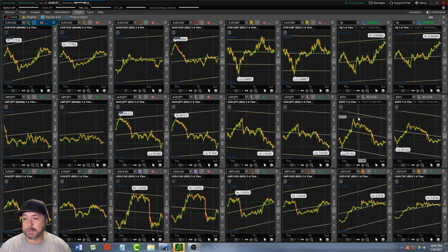Everything else, dollar wise, not too bad. Yen is getting toppy, so any yen related pairs such as the Aussie yen may get us an entry, and I like it when the actual pair lines up with the yen future. So in this example, that's pretty much it for the swings.